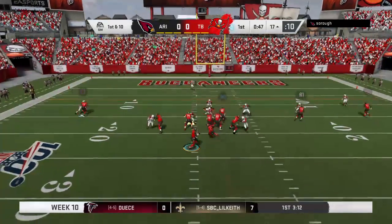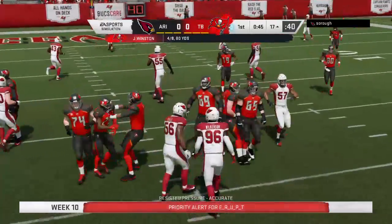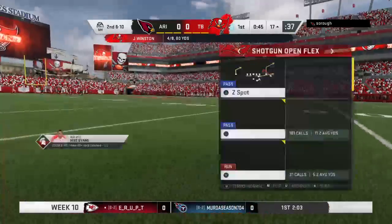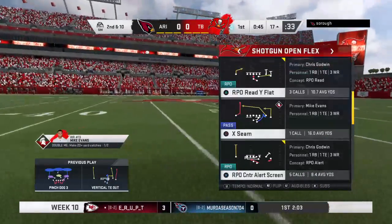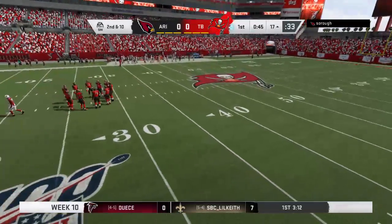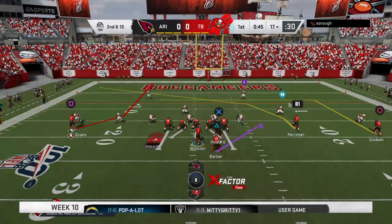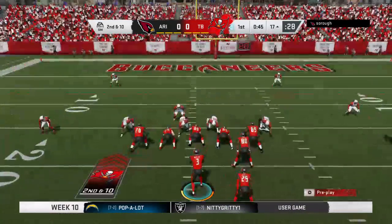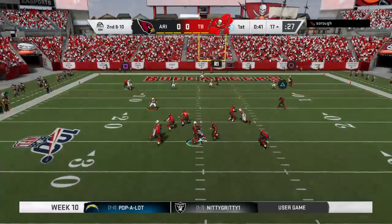From the red zone now, Winston. And the tip there altered the ball flight, and it falls incomplete. It'll be 2nd down. There is no denying they want to get him involved. That's already the 5th time that they've looked his way in this first quarter. So that tells me defensively that they want to insist on going in that direction. Make sure you get your best people in the area to try and take that away.